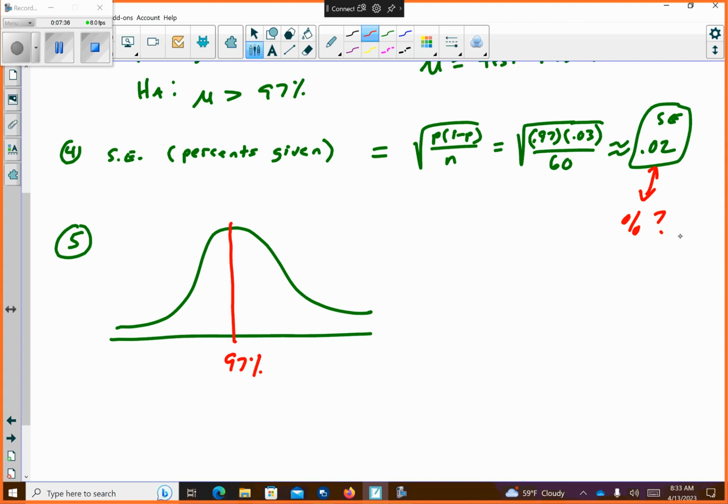0.02 is what as a percent? 2%. All right, so being I'm doing percents, I'm going to just do that this way. So this goes to 99%, and then it gets into the goofy category, because this is 101%, this is 103%. How are you going to have a test that's 103% accurate?